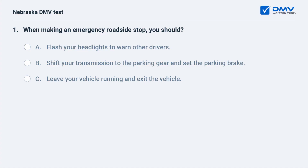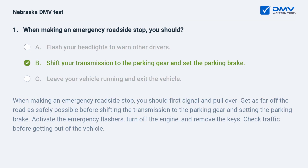When making an emergency roadside stop, you should A. Flash your headlights to warn other drivers. B. Shift your transmission to the parking gear and set the parking brake. C. Leave your vehicle running and exit the vehicle. B. Shift your transmission to the parking gear and set the parking brake.